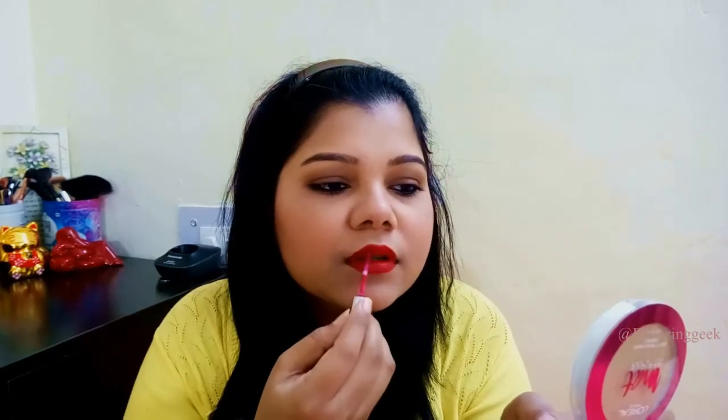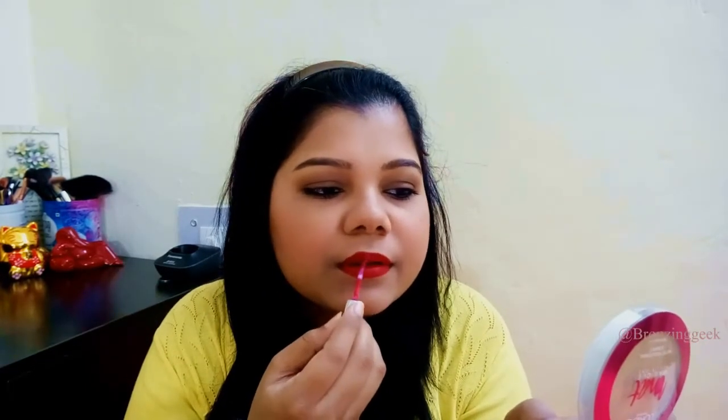Next, I was confused between two lipsticks. This one is Creeper and the second one is More Better. Creeper is more of a brighter red. So I will first apply the red one and then on top of it I will go with More Better, just to give a little more intense or a little deepening effect to the red, and both combinations are really good. So as you can see, the whole face is done and this is how it looks.